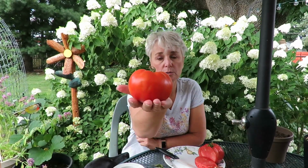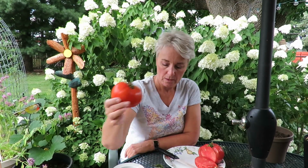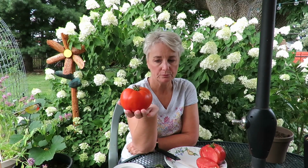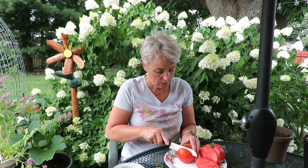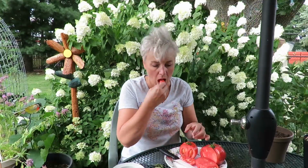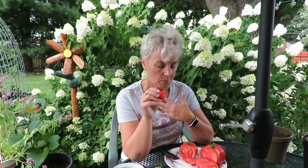So this one is called a Ponderosa beefsteak. It's a plant that yielded a lot of tomatoes this size. So this one is 10 ounces. So let's take a little bite here. Completely different from that last one. This is bursting with tomato flavor. Just bursting. A little bit of acidity, not much sweetness at all.